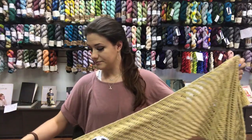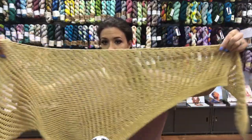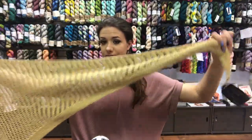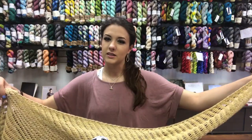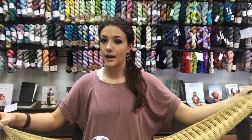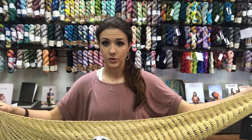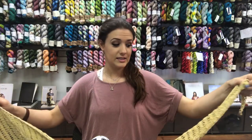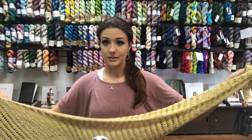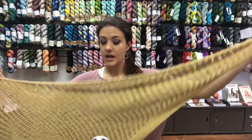So the pattern, you start down here and you work your way and you bind off here. I just went by the instructions. It says go till you run out of, or go through halfway of your yarn, half of your yarn, or till you reach a certain amount of stitches. I just went until I was almost out of my yarn. I did my garter border and bound off.